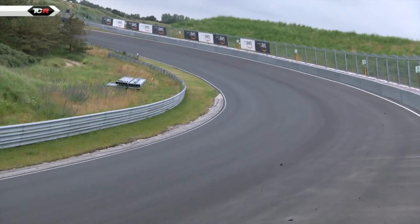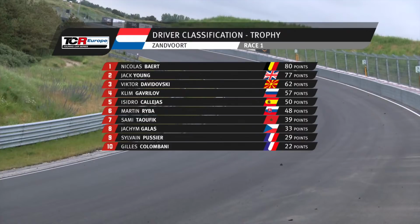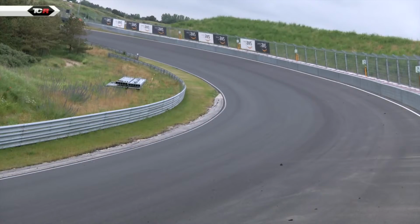Let's have a look at the points then outside of the top 6. So that's the trophy category. Bart leading that ahead of Jack Young and Davidovsky, the best of our diamond drivers. He's kind of racing Martin Rieber and Sylvain Poussière and Gilles Colombani in that group, but we kind of put them all together. I'm not entirely sure how the point system works across 3 different categories, but they're all in the same one. But by the way, Nicolas Bart leading by 3 points over Jack Young right now.